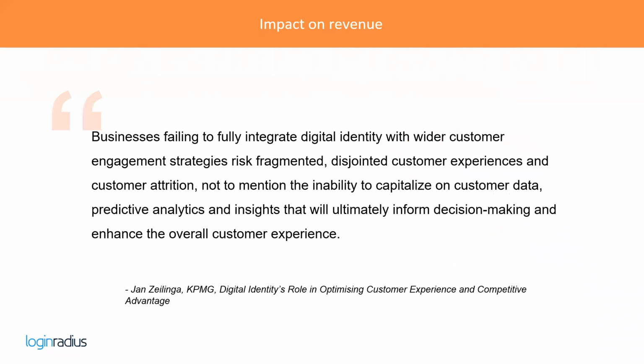So again, this really nicely wraps up that impact on revenue, where businesses failing to fully integrate identity with wider customer engagement strategies risk fragmented, disjointed customer experiences and customer attrition. Not to mention the inability to capitalize on customer data and insights that help inform decision-making and enhance overall customer experience. So that kind of brings it back.